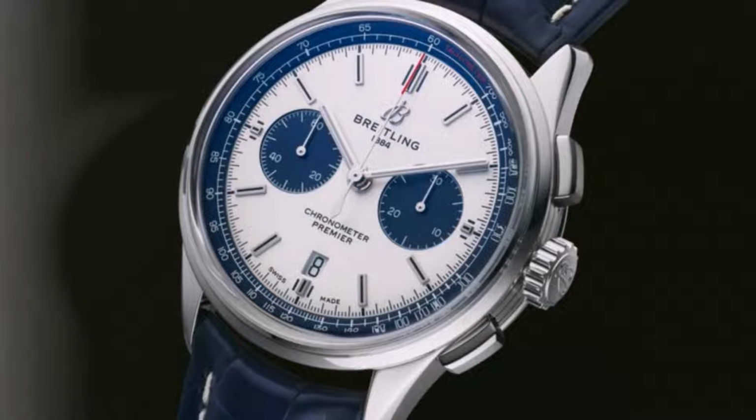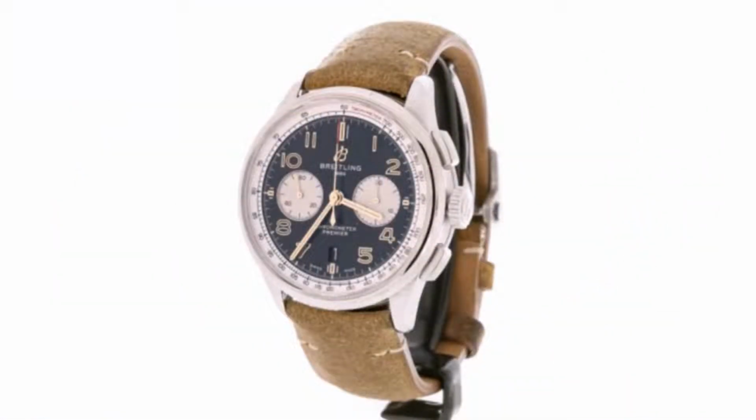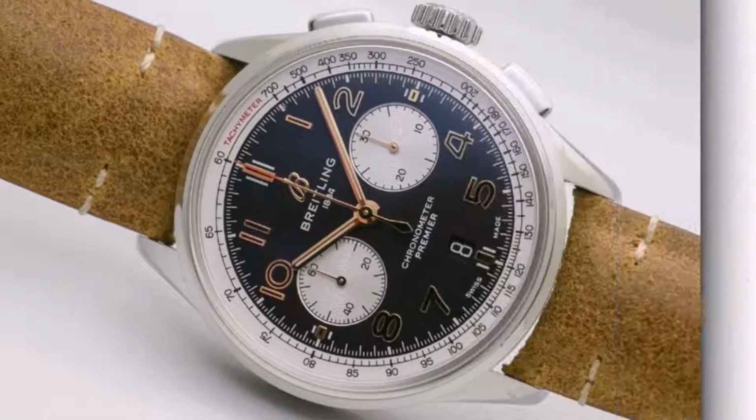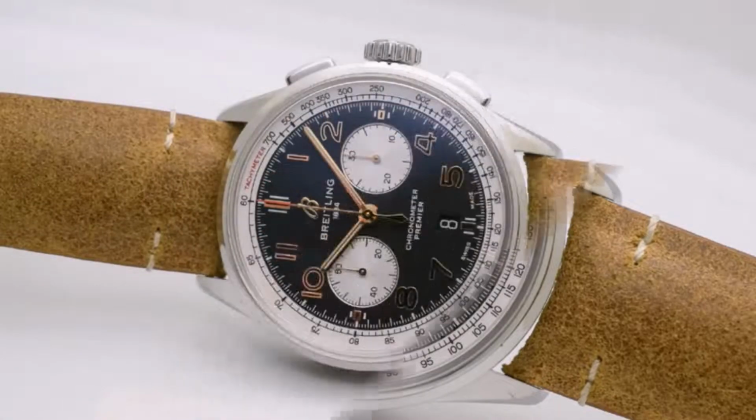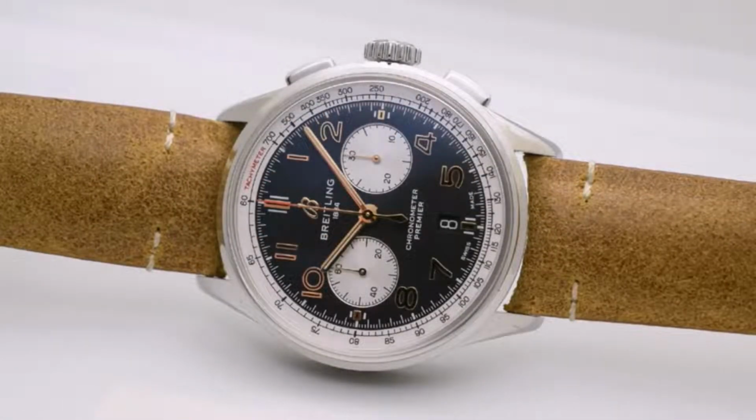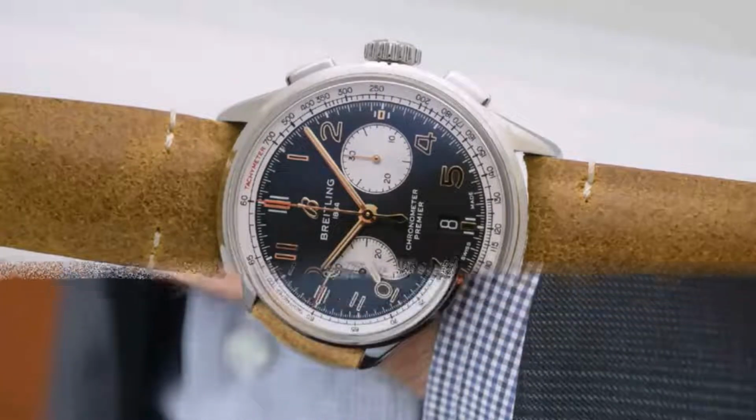The precision and accuracy Breitling is known for is beautifully staged beneath a domed anti-glare sapphire crystal that reveals a certain retro charm. It is a nod to the past, just like the Premier logo on the dial. Premier models in the 1940s were the first Breitling watches to bear the product name on the dial.